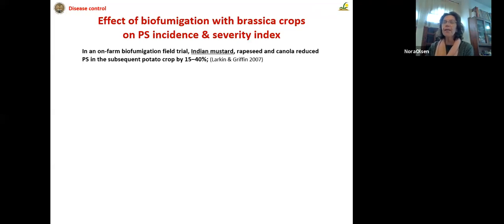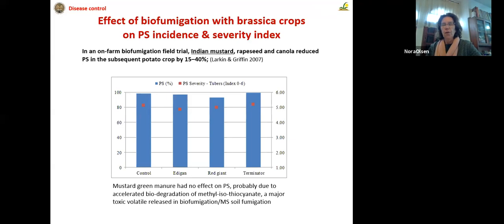So we have tried this also in Israel in a field trial on an infested soil. We tested 2 cultivars of mustard, Red Giant and Terminator, but you see here that it was a failure. We didn't get any effect on powdery scab, not by the brassica treatments, but also not by the metam sodium treatment.